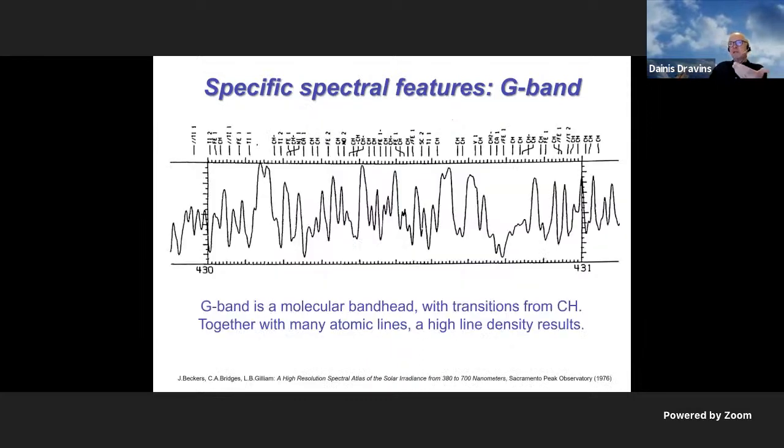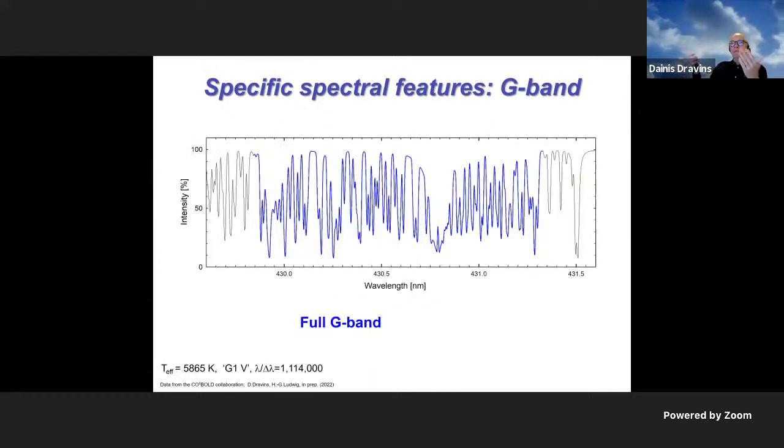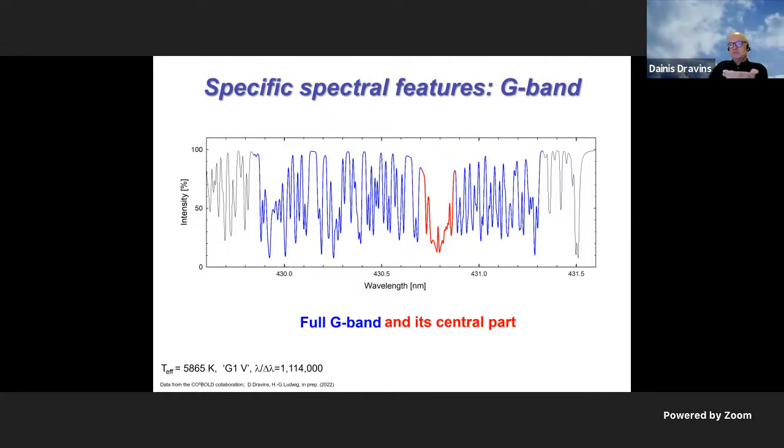And the G band is a molecular bandhead where there are many lines from the CH molecule, but also many atomic lines, and the result is a high line density. And that also makes it sensitive to various changes in the physical parameters. So from the model, this is what we, for the sake of discussion, define as the full G-band. And we also say this is the central part. This is the most pronounced absorption at its center.